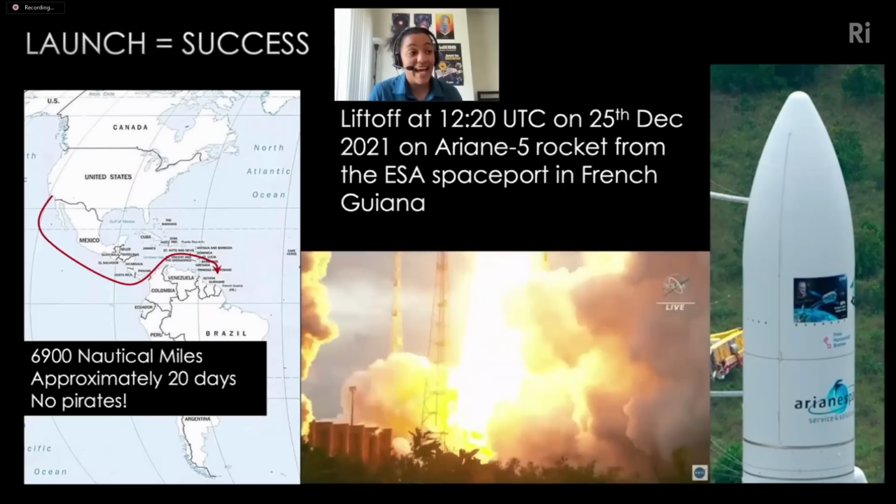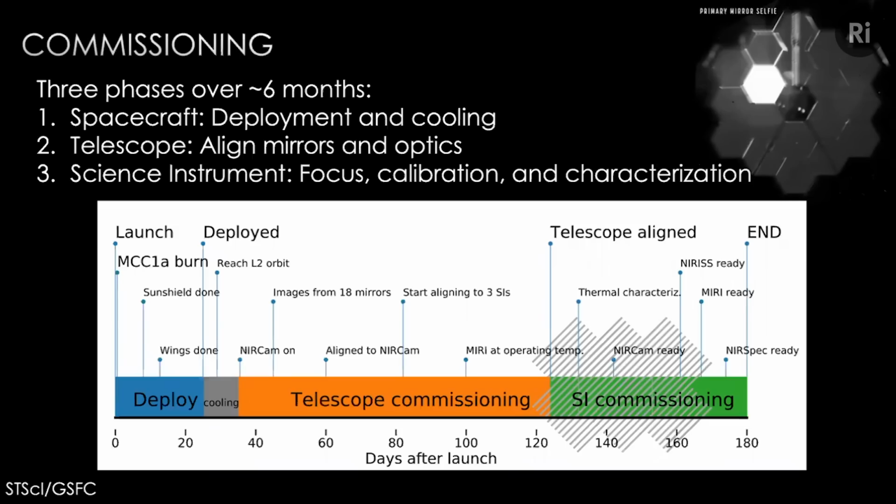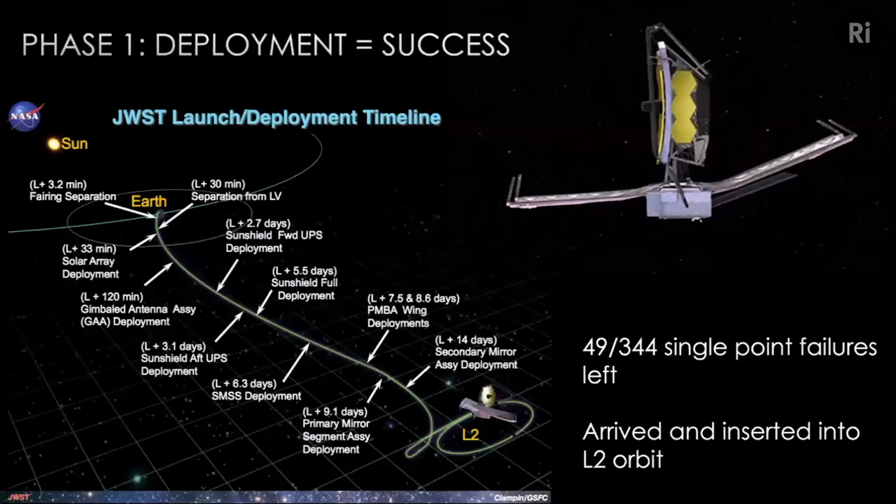And the telescope is so big, it has to be stuffed into the nose cone to be able to fit. And you've probably heard the term commissioning a lot in the last 6 months, and launch was the first stage of commissioning. And there are 3 stages. So the first phase was the spacecraft commissioning, which meant launch, and then its deployment and the beginning of cooling to operating temperatures. And the second phase was the telescope commissioning, which was aligning the mirrors and the other optics. And the third phase was the scientific instrument commissioning, which is the calibration and characterization of all 4 of those instruments. And all of that takes about 6 months, took about 6 months, past tense, because we just finished this process yesterday, which is very, very exciting. I'm going to be saying the word exciting a lot today.